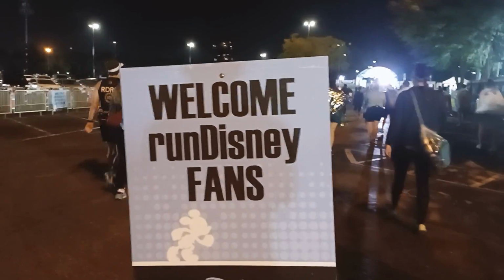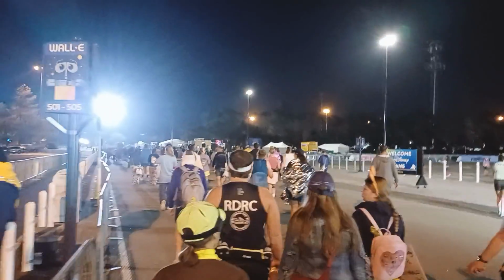So here I am, I'm right outside the Epcot ball. The atmosphere is really good, everyone's egging each other on and taking photos and doing some stretches. It's not a very long walk till you get to here. I'm going to walk the rest of where I need to go, just in case it's a very long way.